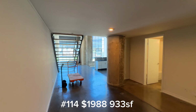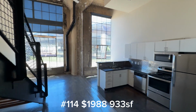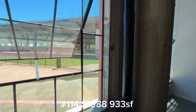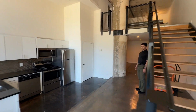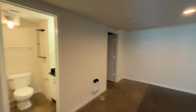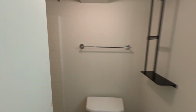Okay, now we're on to the exciting part. This is a split level and definitely feels like it has double the living space of any of the last units we've seen. It's only 933 square feet, and sometimes it could be hard to find a split level under $2,000 a month, but this one here is $1,988 a month.